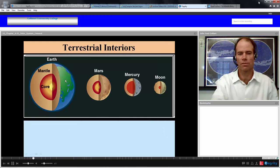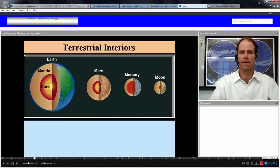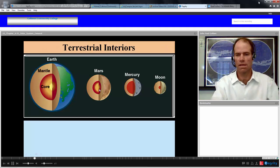In particular, if we look at Earth, we have some characteristics. We have a crust, we have a mantle, and we have a core. Earth actually has 2 cores, an inner core and an outer core, which is consisting of molten-like matter. And at one time, the other terrestrial planets were probably the same.